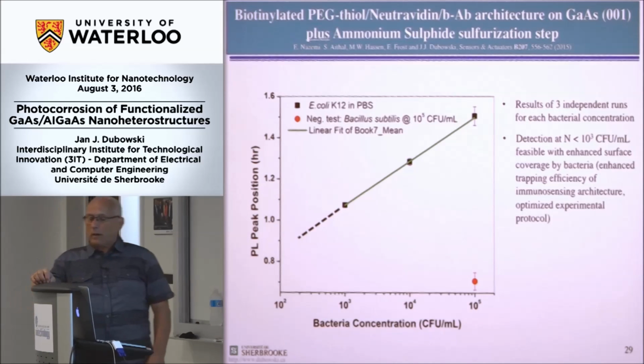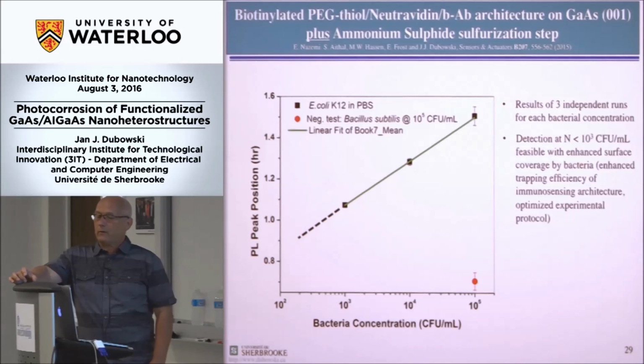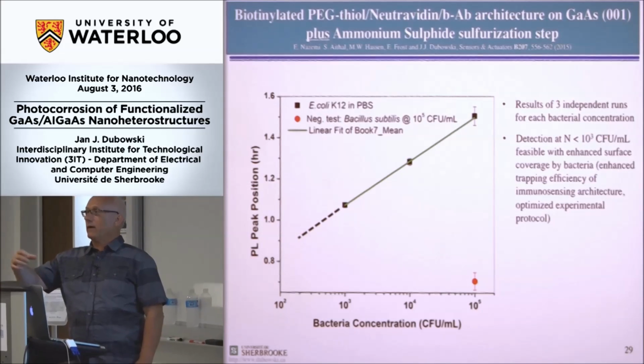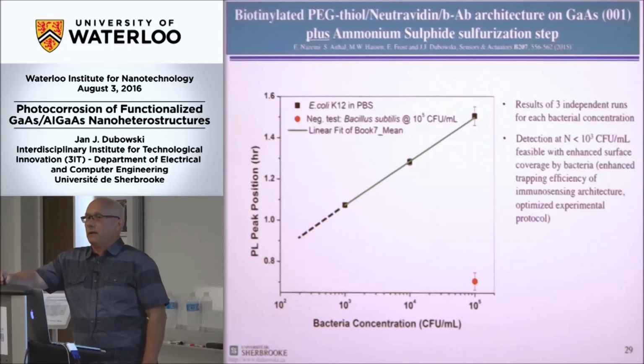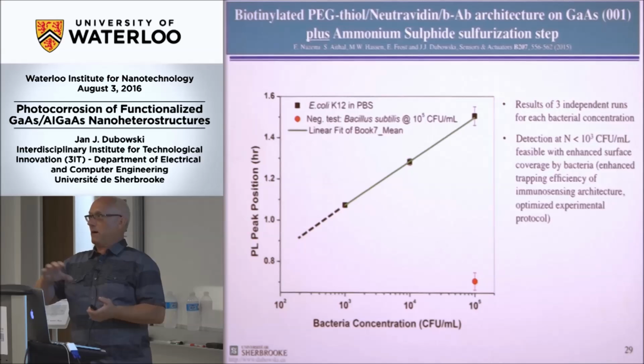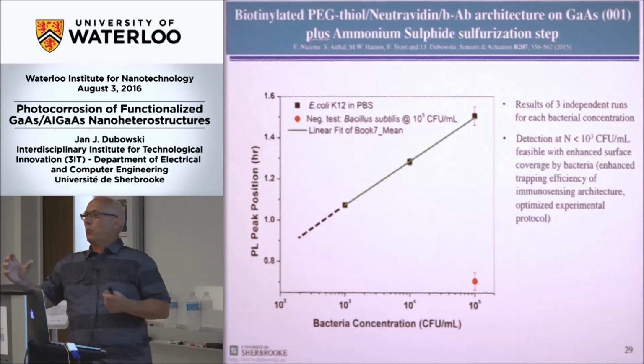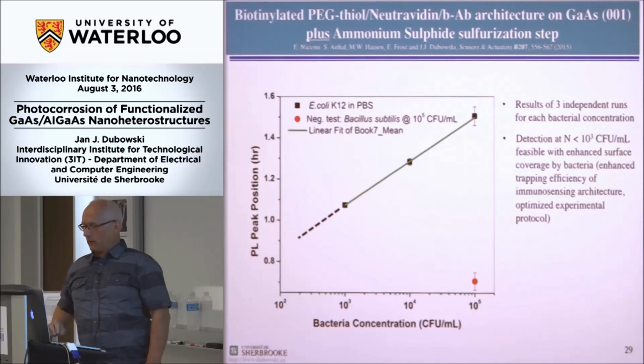One thing to remember is that the electrostatic interaction of bacteria with our antibody is related to the zeta potential of bacteria. So you can imagine that the higher the zeta potential of bacteria, which is typically minus 10, 15, 20 millivolt, the higher the interaction can be, and therefore the more efficient and faster the immobilization of bacteria.